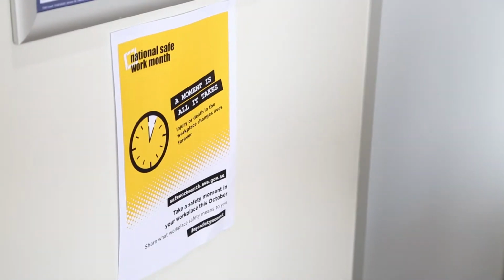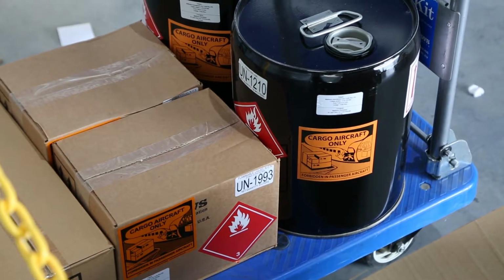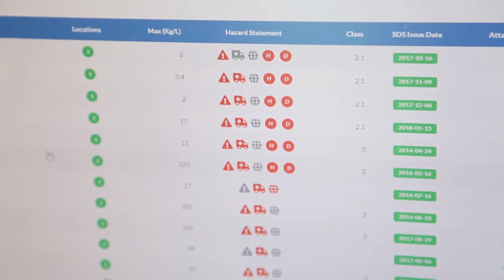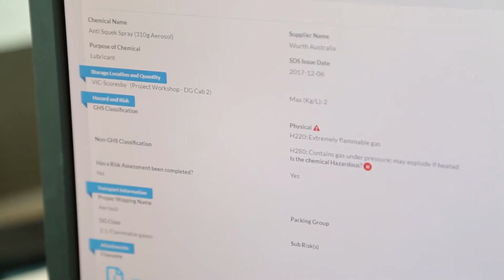As customer service manager, we use it a few different ways, but our main way that we use it a lot is we deal with a lot of chemicals and goods. We found Safety Champion was really useful in consolidating our MSDS database and putting it together, getting it all up to date, and the team really use that as a repository now for safety data sheets. It's quite easy to download the documents and then forward on to our customers.